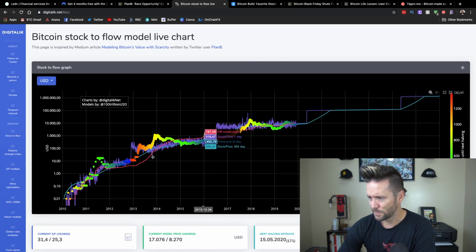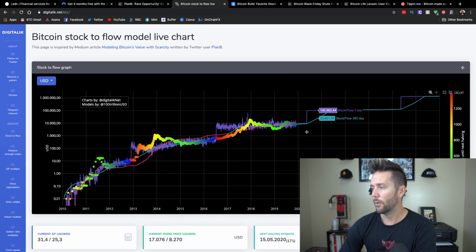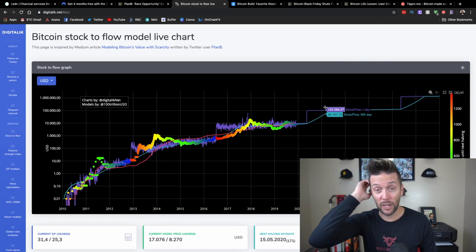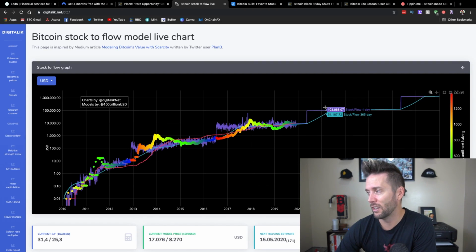Now, of course, we can see here the actual price after a halving. So there's a halving here. The actual price gradually makes its way up to meet the stock to flow model, and then often overshoots it, as we did in 2017, as we did in 2013. So yes, the stock to flow here is calling for well over $100,000, but if history is any indication, if it happens to rhyme, well, then we could overshoot this 100K by multiples, like 2, 3, 5 times. Anybody could guess, but yeah.